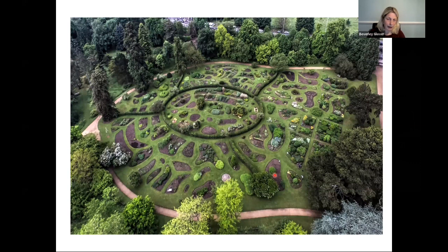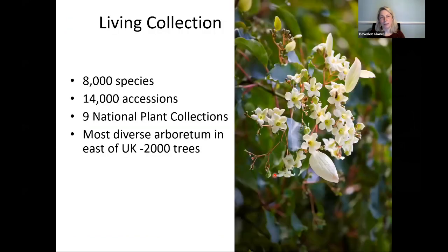Now I'm going to tell you a little bit about our collection, and I want to think about numbers for a minute to try and give you some context for it. So Cambridge University Botanic Garden has 8,000 species, 14,000 accessions, so that means that we have multiple varieties or subspecies or types of some of those species. We have 9 national plant collections, so that means we're the national collection holder for 9 different collections, and that makes us the largest national collection holder in the UK. And we have the most diverse arboretum in the east of England, about 2,000 trees. There are more diverse ones, of course, on your side of the country, but in the east we have the most diverse collection.